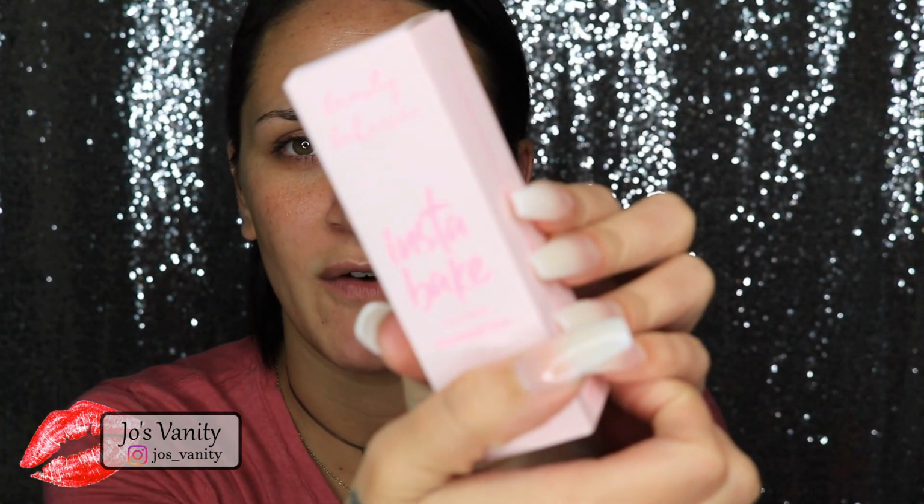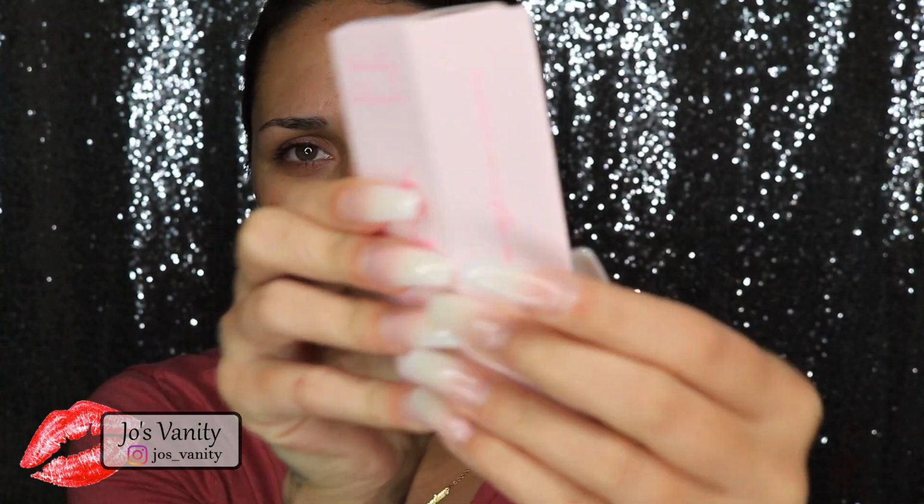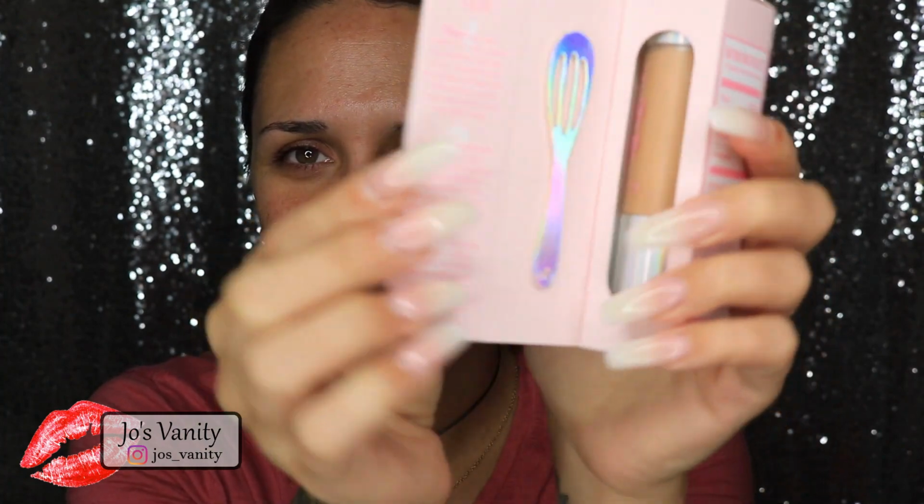Okay, so here you have the front. And then this is how you open it. You open it up on the side, and then there's the front. I did take the foundation out. It's upside down. But I did take it out to swatch it because I actually originally bought this when it first came out. And I ordered it online, and then when I got the package in the mail, the foundation and the concealer were way too dark. That's the first time in a long time I've gotten my color way off.